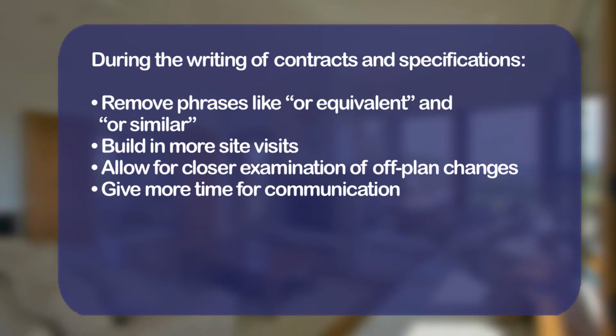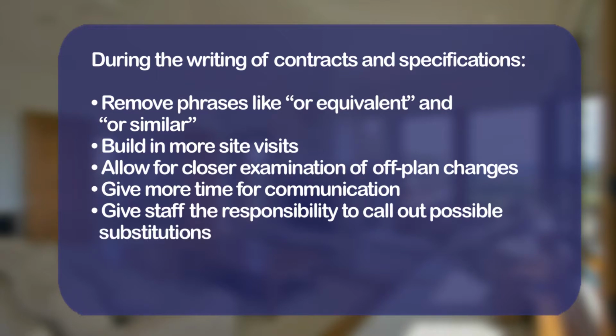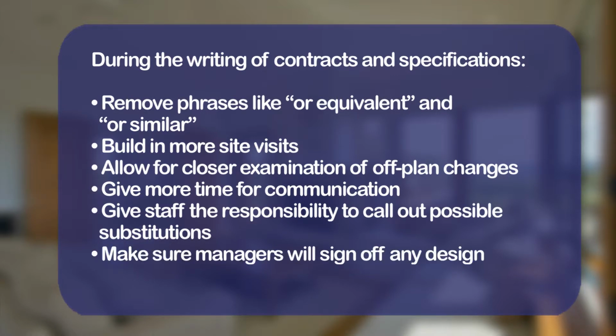At site inductions, staff and all workers need to be given the responsibility and authority to call out contractors they think may be using or installing substandard or substituted materials and building elements, and bringing it to the attention of the foreman or site manager if necessary. Project managers, construction managers and site managers must make sure design changes are signed off by the owners or architects or building designers before the changes can be implemented.